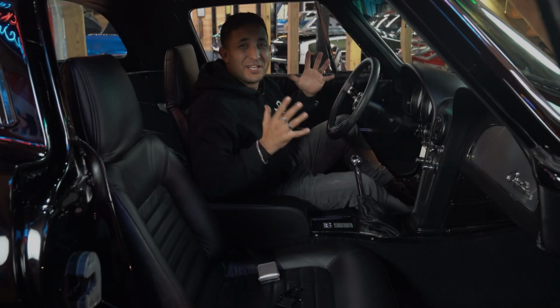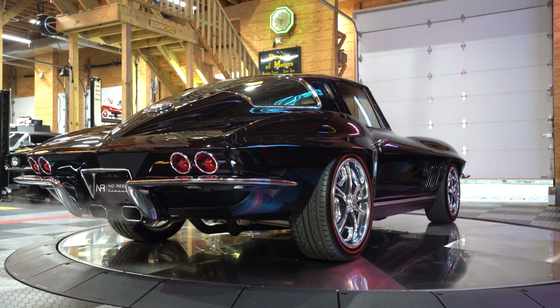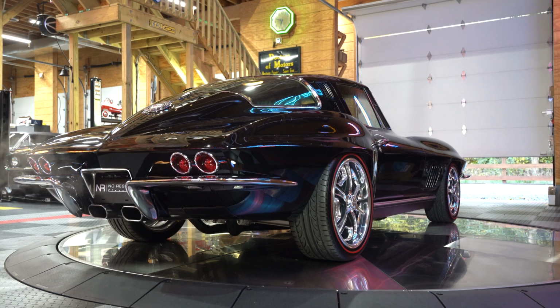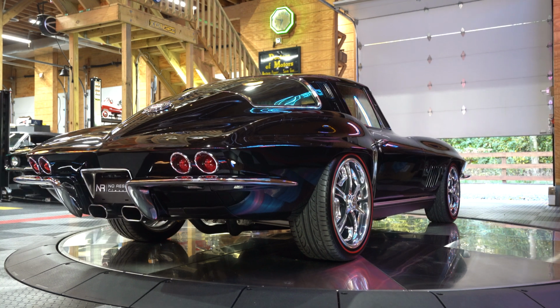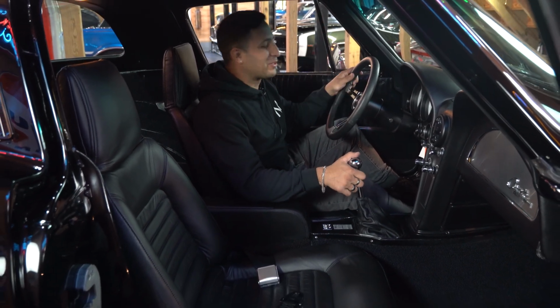I can't wait to hear this LS roar. Woohoo! This baby started right up. Oh, right, that's what I'm talking about. Oh man, that exhaust is blowing right through that Magnaflow. Woohoo!